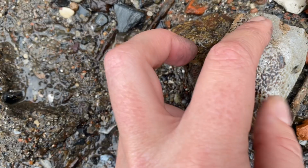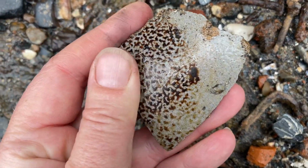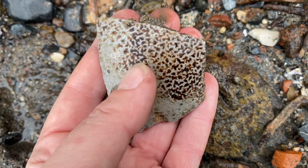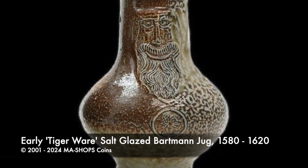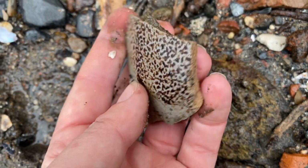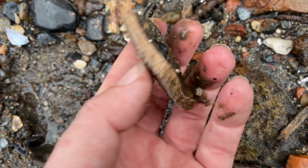And for contrast, there you go, another piece of salt glaze, just to show you the variation in the colours there and the different kinds of glazes. Again, lovely piece. Leave that one here.